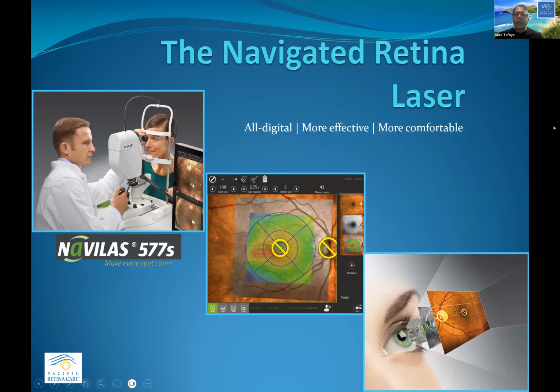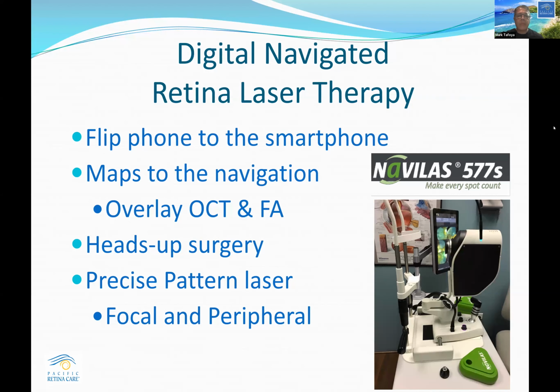So the navigated retinal laser, my story is I'd been using an Argon 532 laser, and I first became acquainted with the Navilas navigated laser in about 2016 when I went to the Retina World Congress in Florida. At that time, I saw this laser. I was very intrigued with the technology, and especially with the pattern laser and the very precise patterns that it was showing. So a year later, I went back, and at that point, I decided to purchase the laser. So this is the laser that I have in my office.